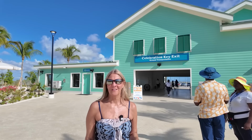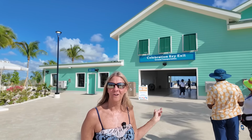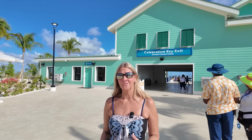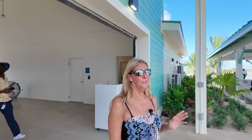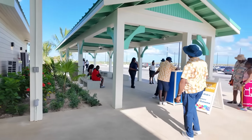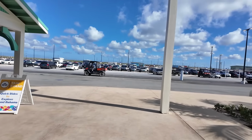At the most northern point here in Lacona Cove, right behind me is the exit where you can grab a taxi if you have an excursion, or you can take an excursion with the cruise line or outside of the cruise line as well. At Celebration Key, you can come out here, but it is pretty isolated. There's nothing really close. You are going to have to take a ride to somewhere maybe like Freeport if you want to just hang out and walk around. Here's a closer look at the taxi stand. It's right out here, and this is where you'll get your ride outside of the private destination.